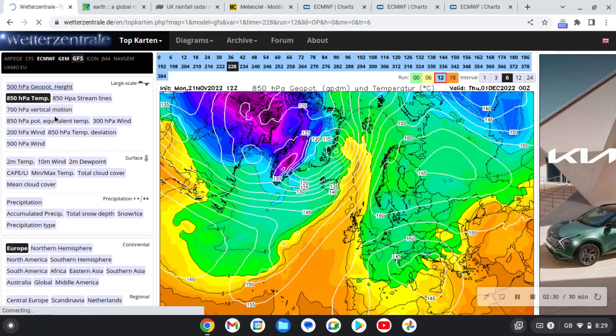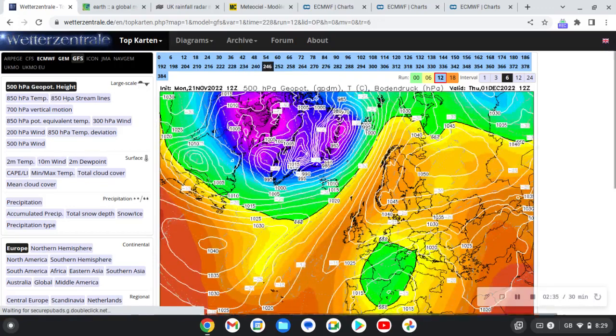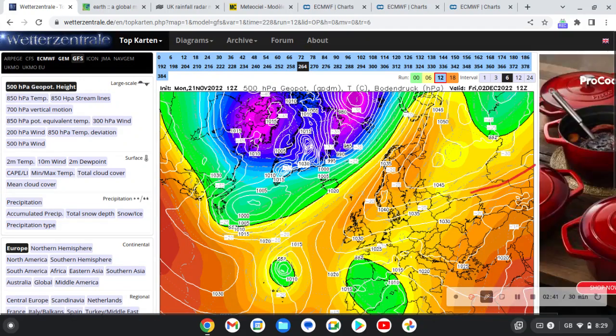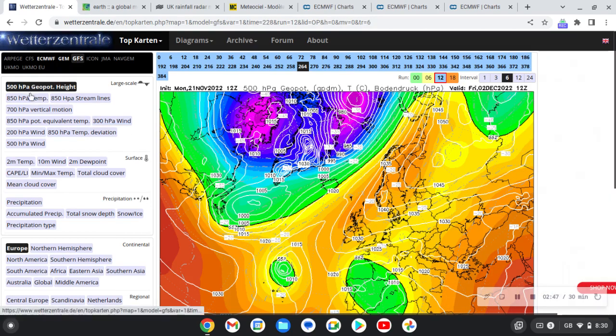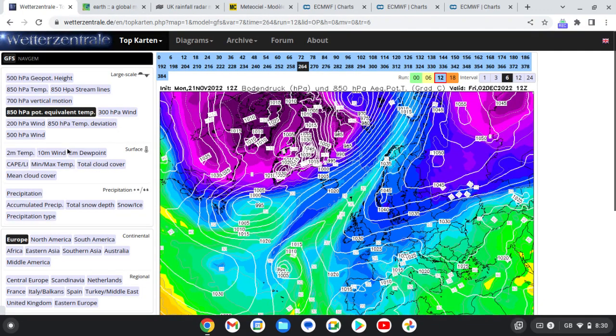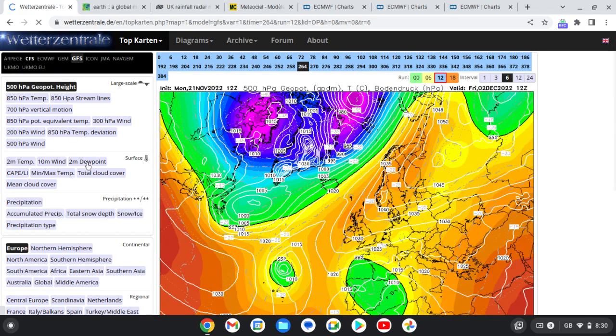So let's carry on and we will see if this turns into anything. It carries on to go north, and then we begin to get proper easterly going. That's very, very cold there. That looks interesting. Upper air temperatures are looking like this. We get the -5 upper air temperatures into the country, and what are the equivalent temperatures looking like? They are looking very cold. So this is looking interesting, isn't it? This is looking a lot more interesting than we've been seeing.